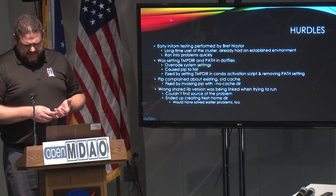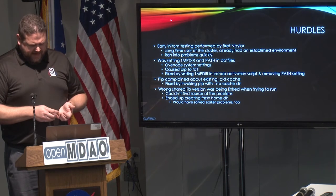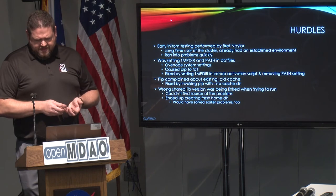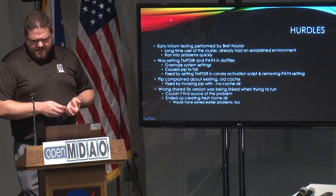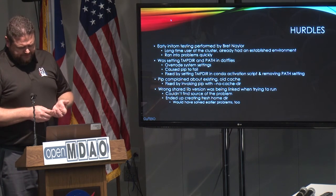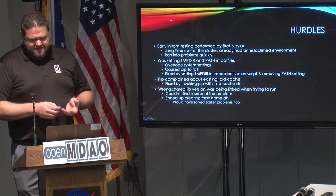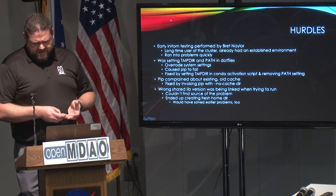He was setting his TMPDIR and PATH shell variables in his login script, which was overriding the system settings and causing pip install to fail. So that was the reason that we put TMPDIR into the conda activation script. We also removed the path setting from his login script. Next, the pip installs were complaining that they couldn't create a cache directory. That was because he already had one, and we fixed that just by using a no-cache-dir option with pip install.